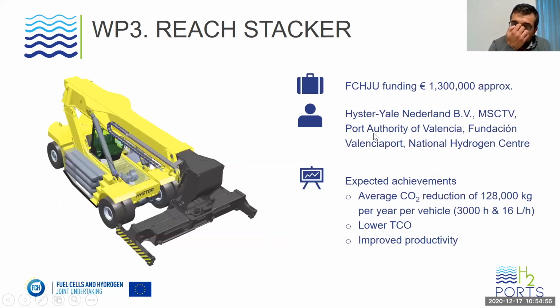The next one is the Reach Stacker, which is being developed by Hyster-Yale. Hyster-Yale is also using the experience gained at the Port of LA with the development of the top loader, which is a similar type of machine, but the raising and the lowering of the containers are vertical instead of, in this case, the design of the Reach Stacker.